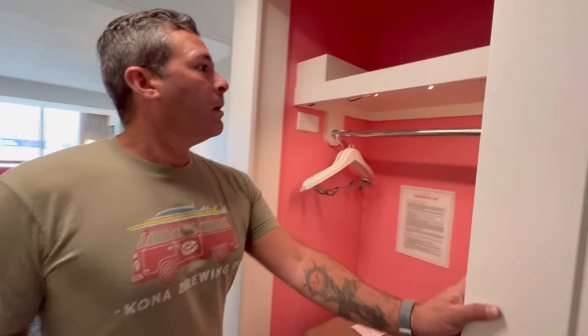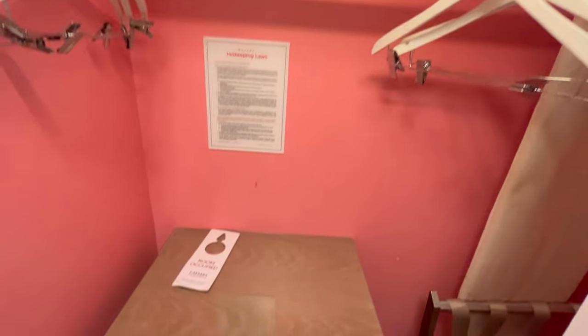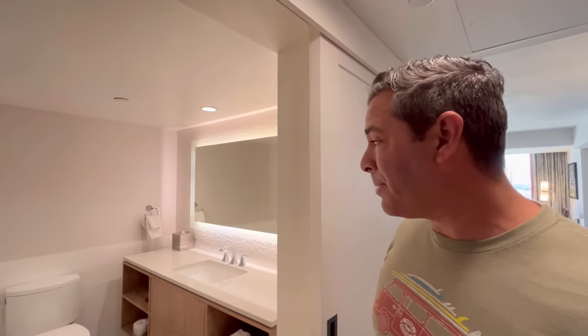First, this is the entry area right here, which is standard for most Flamingo rooms. You've got your closet on one side, bathroom on the other. Let's take a look in here. Okay, so you have your ironing board, dresser, standard. And then on the opposite side of the doorway, you're gonna have your bathroom, which is pretty basic, but it's actually nice and clean. Look at this backsplash here. This is the same as in the bathrooms at Planet Hollywood. It's actually pretty nice.